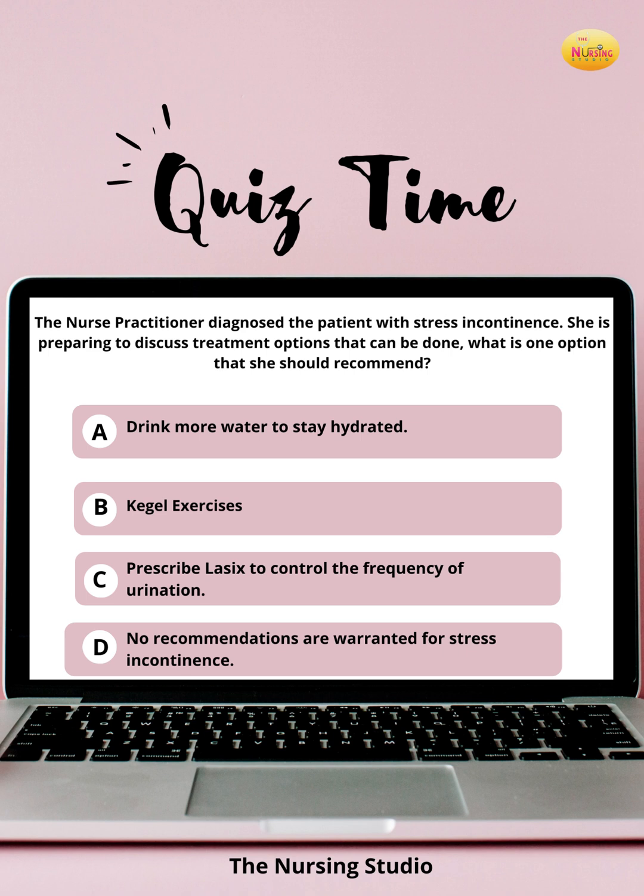And so you want to think of recommendations. So, drinking more water for hydration. Of course, we want our patients hydrated, but we're not trying to push the water on somebody who's already having incontinence, right? Not increasing the water, I should say. Kegel exercises, absolutely. You want to recommend Kegel exercises to strengthen that pelvic floor to help with stress incontinence, right? So B is your best answer, Kegel exercises.